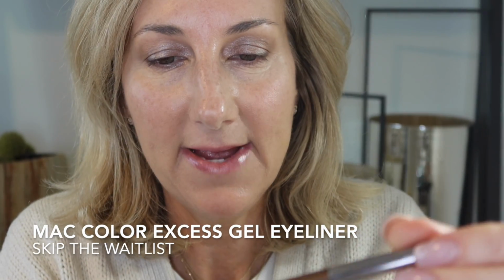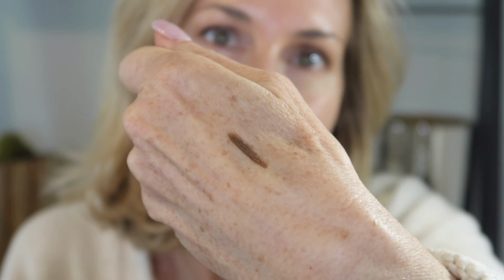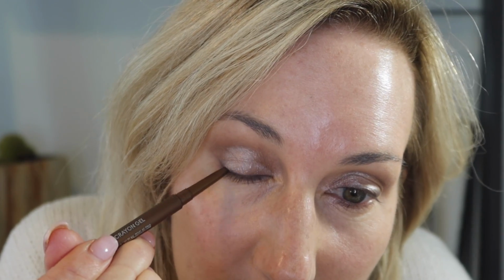But I ended up picking up this eye pencil. This one is in Color Excess, the MAC Color Excess, and it's Skip the Waitlist. And this was just such a beautiful bronzy soft brown, and she said if you're a fan of Teddy but you like more gel-based eyeliners that are not going to move around as much, to get this one. And I was like, ooh, I'm gonna get that. So I'm gonna come in and tight line the top of my lash line here, waterline here, and it's naturally going to gravitate just a little bit towards the bottom, but that's what I like. It's a little soft and bronzy versus too deep. So the powder eyeshadow is deeper than the soft bronzy eyeliner. And again, this is in Skip the Waitlist.